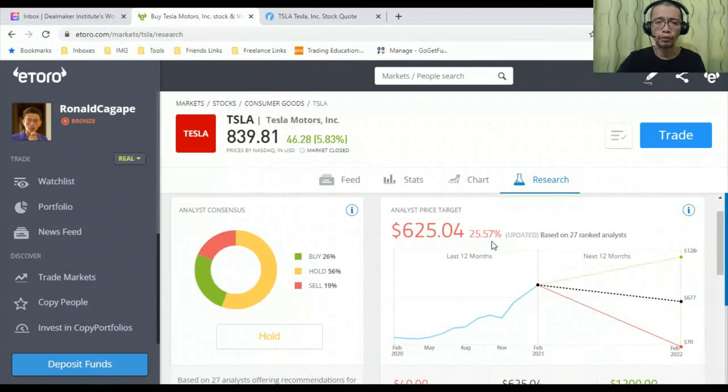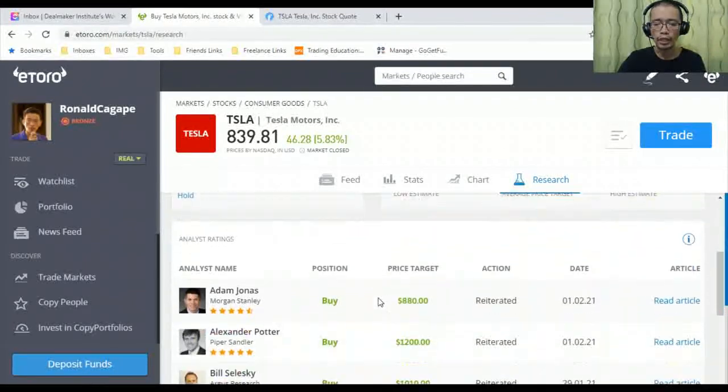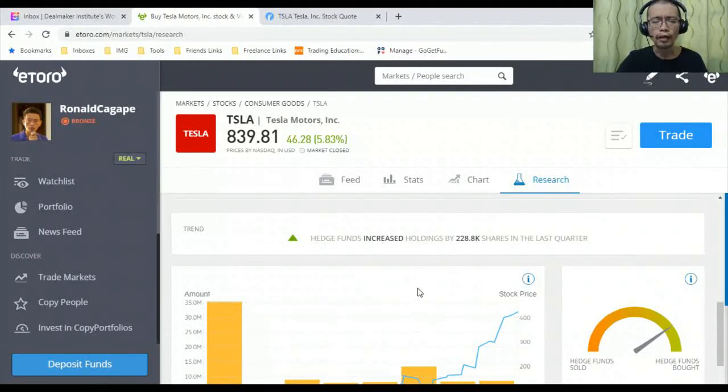So there's a 25% downside. But the highest estimate is at $1,200. So there are very bullish analysts out there. And I guess that is Alexander Potter of Piper Sandler. He's one of the most bullish analysts on Tesla. And if you follow that bullish case, then Tesla is still a good buy. What have the hedge funds done?